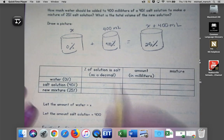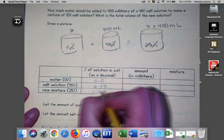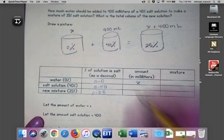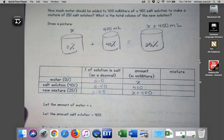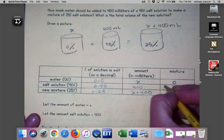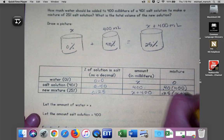So let's fill in our table. Percent of solution that is salt as a decimal: 0.0, 0.40, 0.25. I don't know how many milliliters of water. I know I have 400 milliliters of the salt solution, and I'm going to add those to find out my mixture. So I've got 0, because x times 0 is going to be 0. I've got 0.40 times 400. 0.25 times x plus 400.